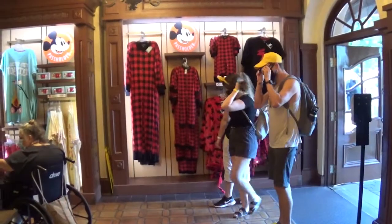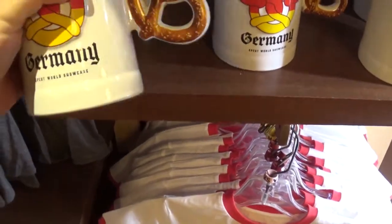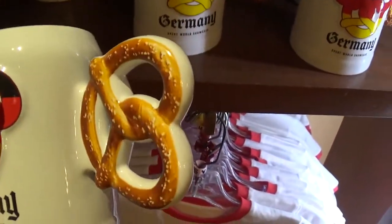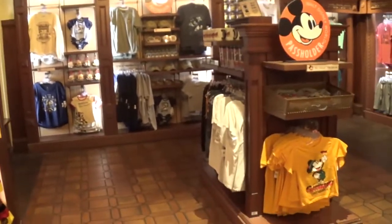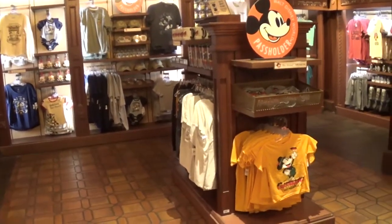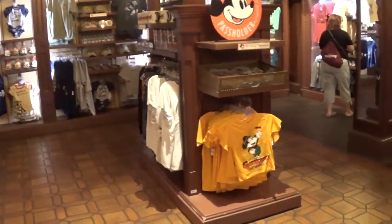All right, let's check out some merchandise close up. These are adorable. Look at this. Supposed to be for the German Pavilion. That big old pretzel handle. $19.99. I've heard some of this stuff is 30 to 40% off, and then annual pass holders have an additional 30%. So you can get some sweet deals in here.